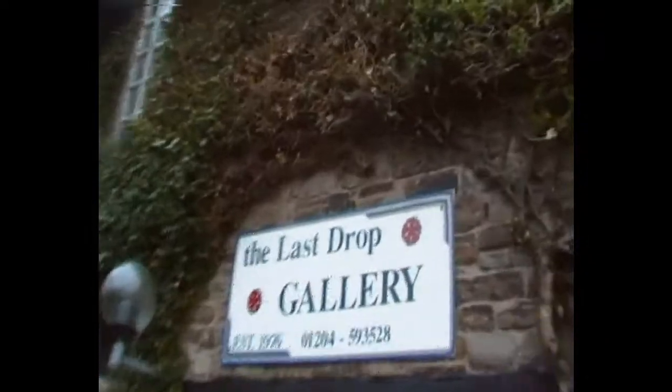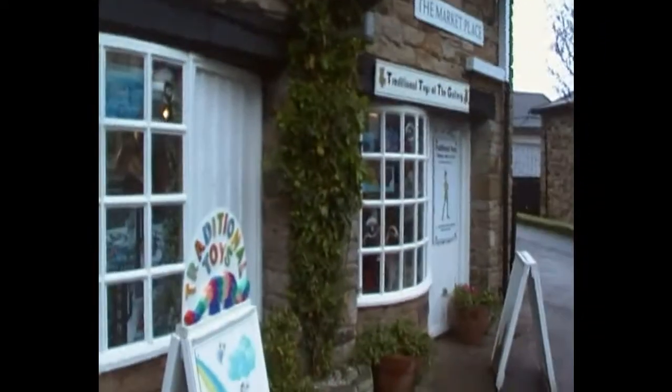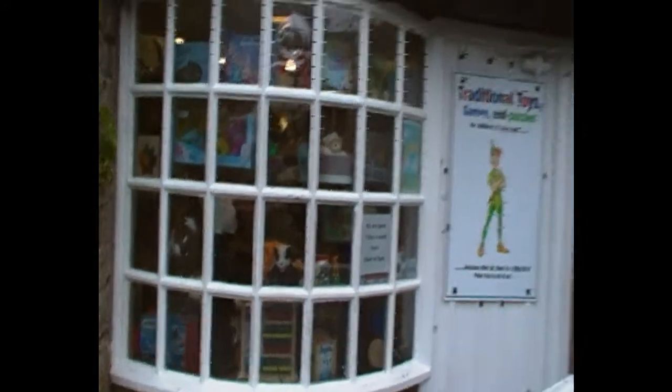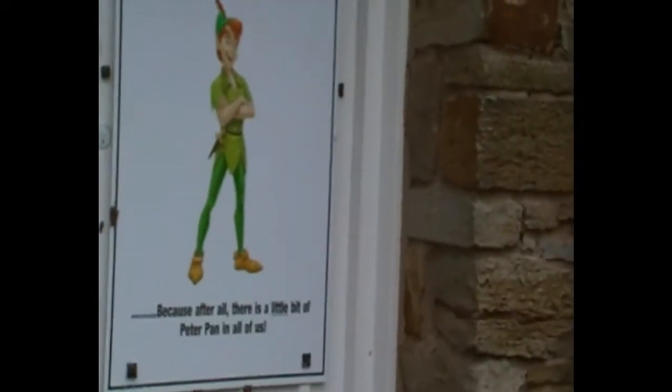We're at the last drop village. And this is the traditional shop, and there's Julie, and these are Victorian toys. There are no rabbits in there, it's not good enough. The funtom toys. But there's a dollhouse, and wolves, and puppies. I don't know what that is, bunnies either. And badgers, and bears, and cows.